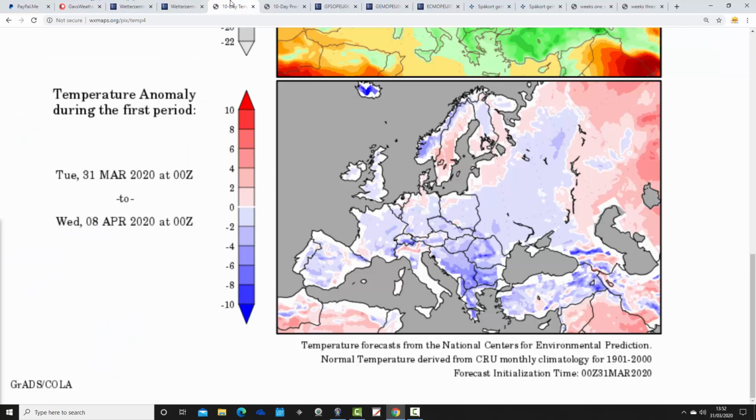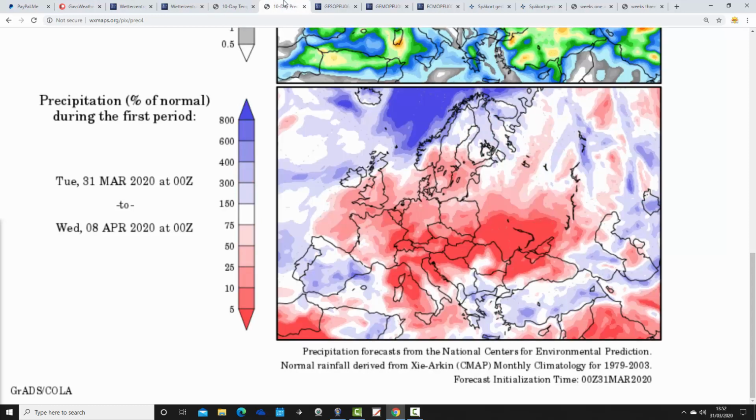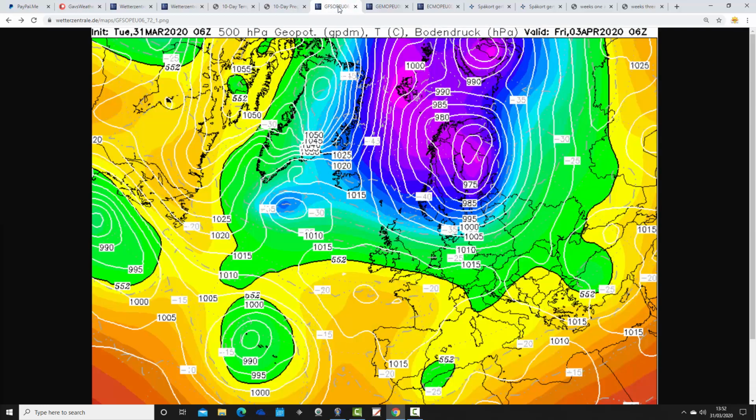Temperature anomalies from the 31st of March to the 8th of April are going to be a little bit below average. I expect these will trend warmer now over the next few days, but for the moment, still just about coming out on the colder than average side. And precipitation anomalies showing wetter than average conditions for Scotland and Northern Ireland. But for England and Wales, actually quite significantly drier than average still. They may trend wetter in the next few days, we'll have to see.